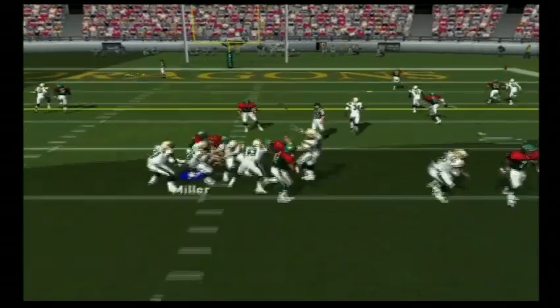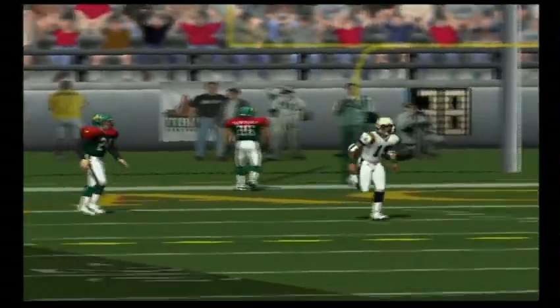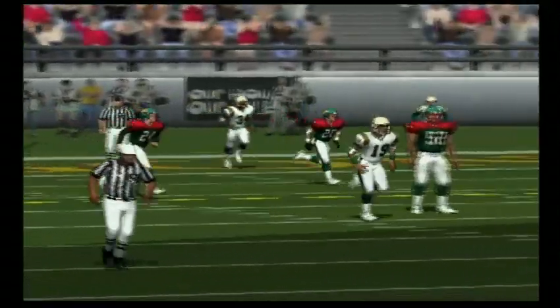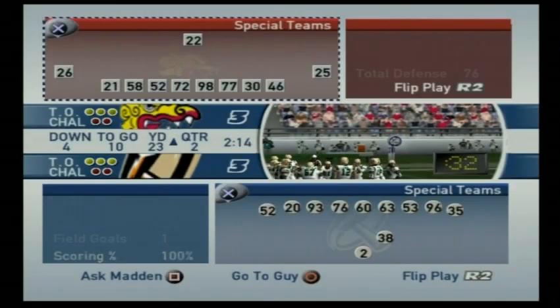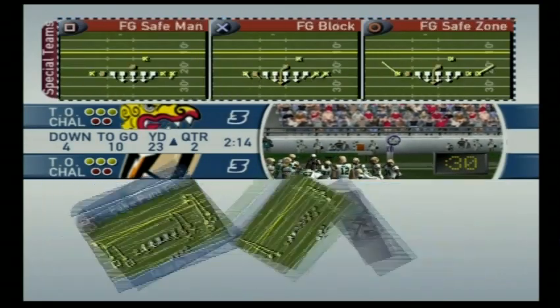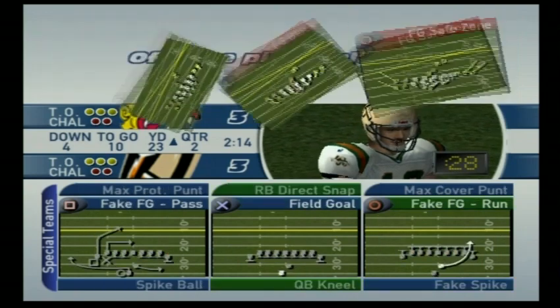Number 12 steps back. Passes left. Brown was the intended target. The defense was coming after him on that play. The play didn't work because the quarterback's timing and balance was off. When he starts to feel pressure, he gets a little nervous and he has to get rid of the ball.